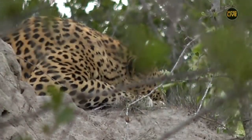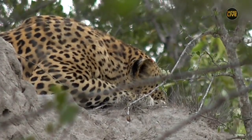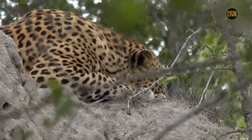I mean, the odds are stacked heavily in the warthog's favor, in my opinion. The leopard's got a tough job on his hands to try and be in the right place at the right time to not miss this opportunity.